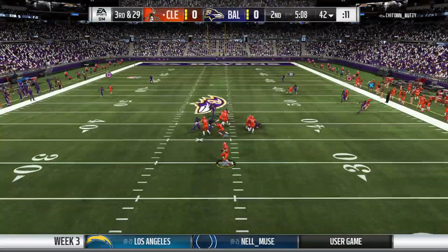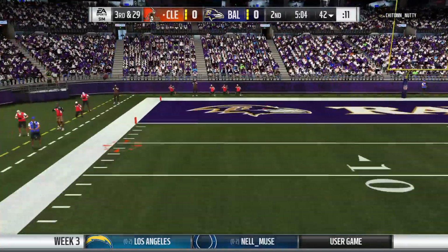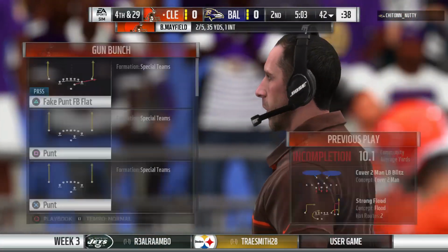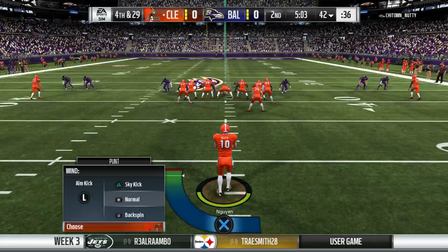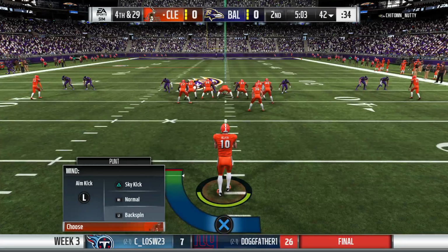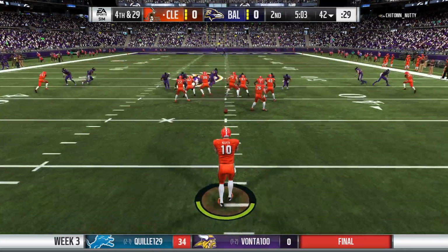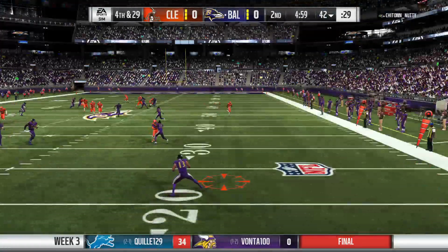Working out of the gun, Mayfield. He's going to rifle one deep left side. And incomplete. The contact made the ball roam free and brings up fourth down. Seems like this defense, especially the secondary, has really been contesting about every throw in this first half. Reminds me of a good half-court defensive basketball team. Every time a pass is thrown, they're right there in good defensive position, able to affect the play.